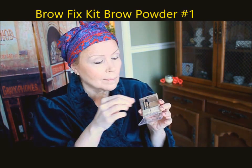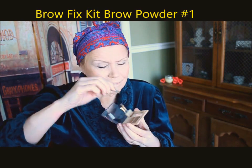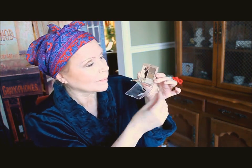Now I decided for the crease I'm going to use a brow powder because it's matte and it's just the right color. So I'm going to use the little applicator that came with it, and I'm going to go into brow color number 1. I'm going to do a comma, comma, comma, comma, comma, chameleon. Looks like I'm drawing fake eyebrows. And I'm really just circling the orbital bone with the brow number 1 color.